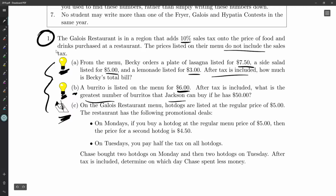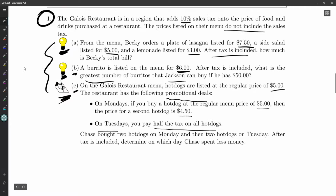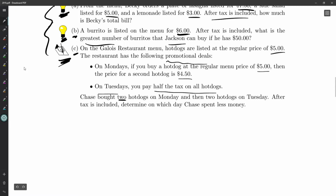Let's get ready for our C part here. On the Galois restaurant menu, hot dogs are listed at the regular price of $5. The restaurant has the following promotional deals. On Mondays, if you buy a hot dog at the regular menu price of $5, then the price of a second hot dog is $4.50. On Tuesdays, you pay half the tax on all hot dogs. Okay. So something happens on Monday, something happens on Tuesday. And what have we got here? Chase bought 2 hot dogs on Monday, then 2 hot dogs on Tuesday. After taxes included, determine on which day Chase spent less money.